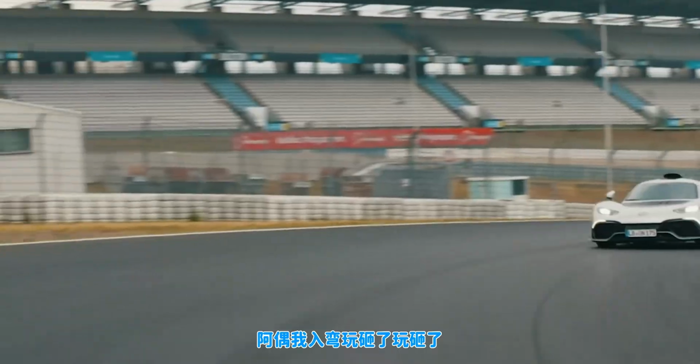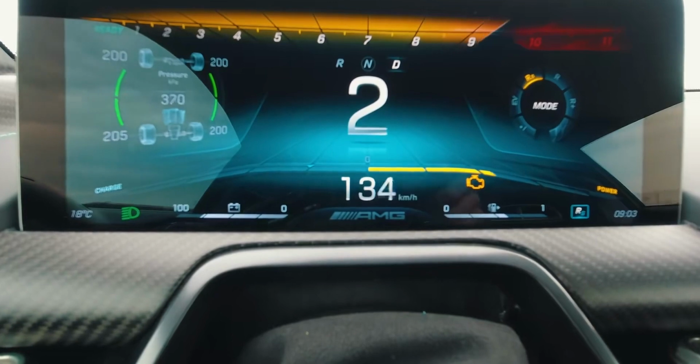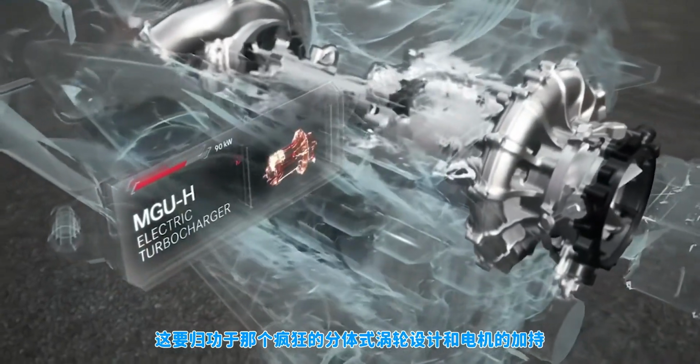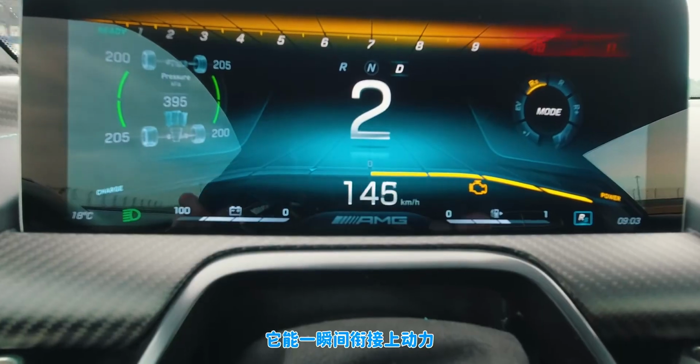Well, I'll cock that up. Just hold on, let it roll round. The throttle response is nuts. It's that crazy split turbo design with the electric motor on it. It just picks up so instantly.